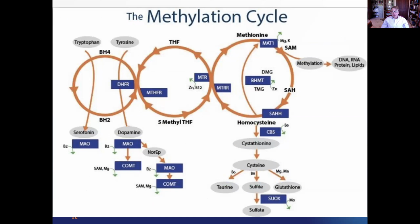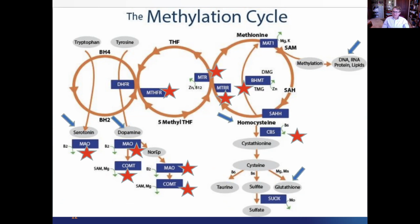So I told you we're going to talk about methylation, and it is a complicated pathway, but very important. All of the things in blue squares are enzymes. And all the enzymes with a star by them have relevant SNPs that we know about that alter the function of those enzymes. And to make it a little easier, these blue arrows will point to key things you might have heard of, some things that can be checked in blood levels.